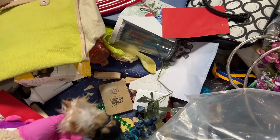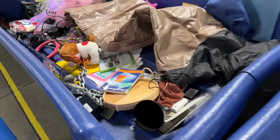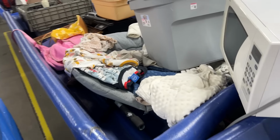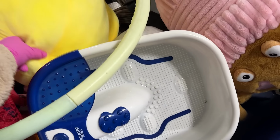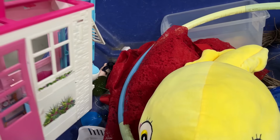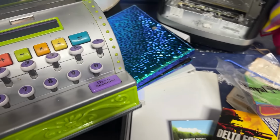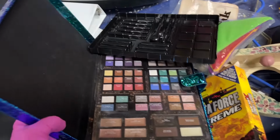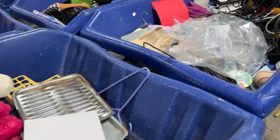Some McDonald's toys. It is an American Girl. Rubber duckies. Kind of got a squeaky cart today. Oh, well, there's lots of big items here. Look at this. It's ringing. A cool fish, Barbie house, Valentine's Day. Makeup. Oh. Yeah, what is going on in here today?